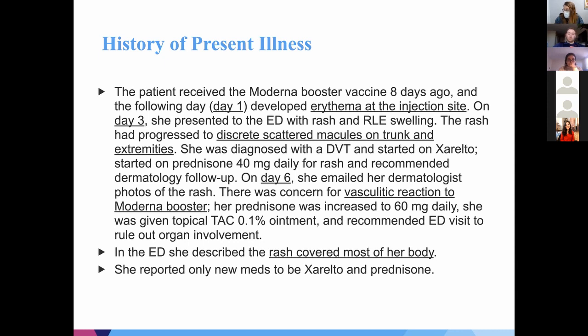Sorry, I think I was muted, but I was asking about neurologic and urinary symptoms because of classic vasculitic involvement, IgA especially, urinary and so on. And he's asking any joint pain or swelling, and she's thinking of serum-sickness-like reaction. No joint swelling, no joint pain. She just had the isolated swelling in her right leg where she had the DVT.